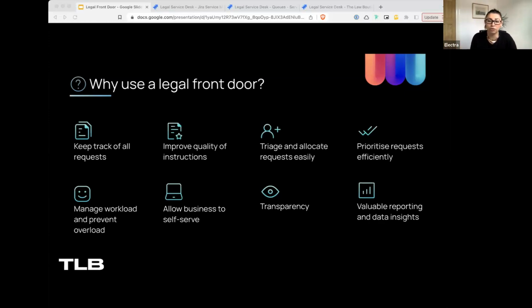So coupling your legal front door with a clear triaging process will allow you to properly assess, prioritize, and also manage expectations. And then the next is capacity management. Knowing what your team is doing, what the volumes are, and how your workload fluctuates can help you manage your team capacity on a day-to-day basis, and make better hiring decisions because you'll know what gaps to plug. But it will also allow you to forecast things like peaks and troughs in your workload throughout a year.